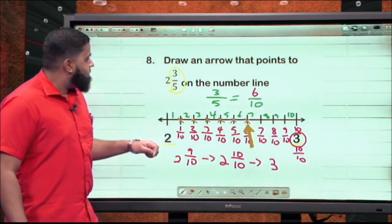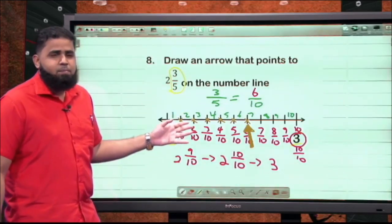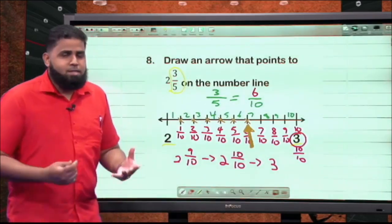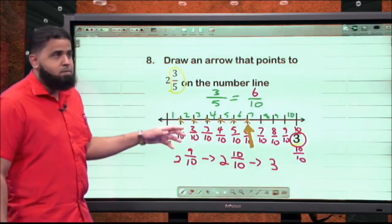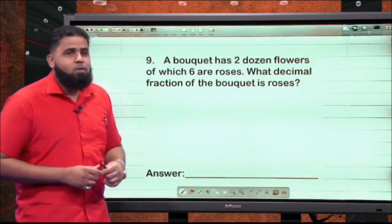So that is our answer, and of course, just understanding that we have 10 pieces, 10 equal parts would lead you on to converting from 3/5 to some fraction over 10, and you look for that particular number stroke in between the 2 and the 3. So we're moving on now.